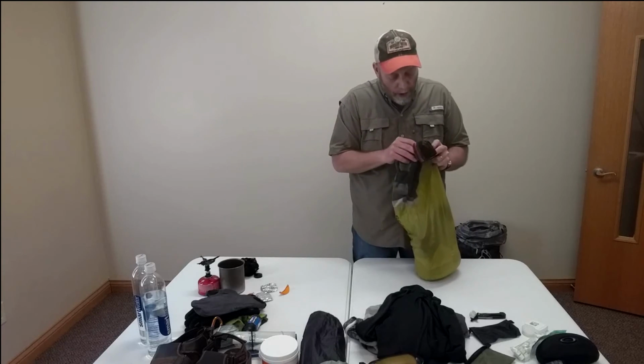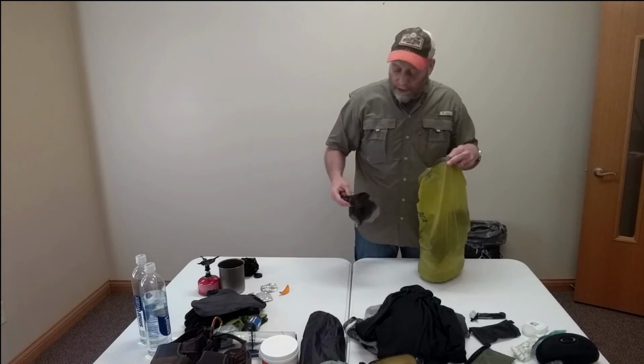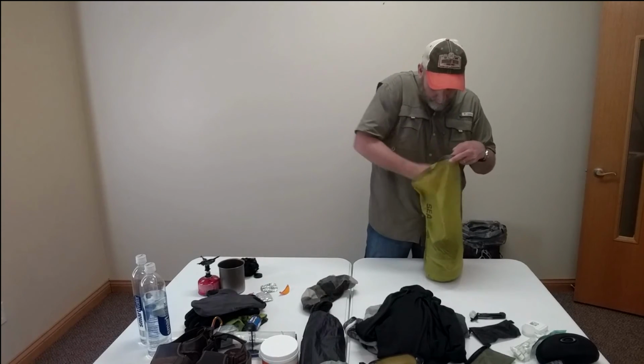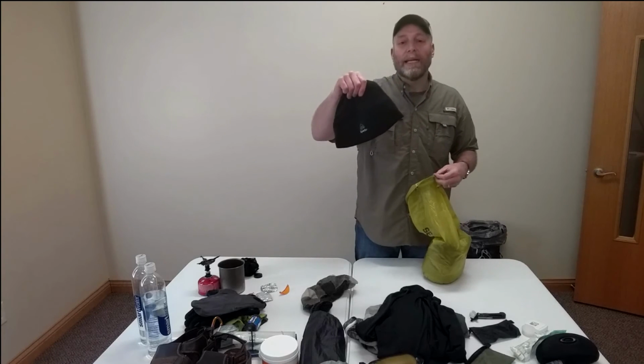I got another pair of Darn Tough socks. These are a little longer, and so I will sleep in these, but they're also available if I need them to hike in. I've got a fleece beanie to sleep in.